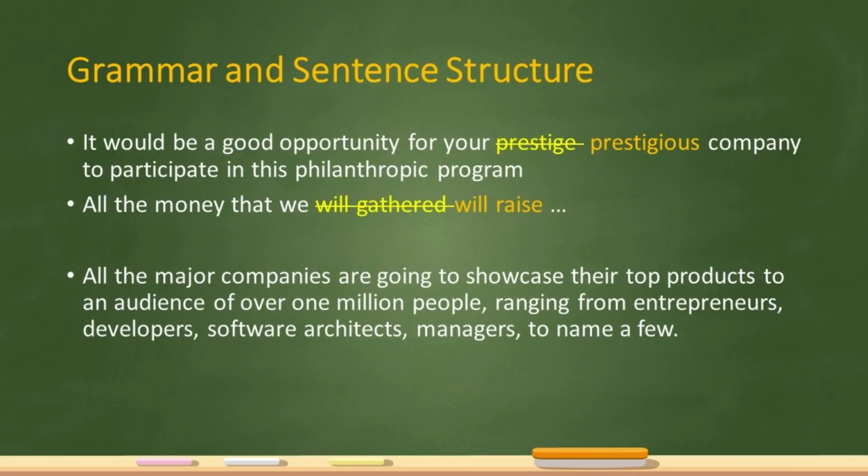In the second one, the person was not being careful. Of course, we have to use the infinitive form after the modal verb will. And the last one is actually just an example of how you can use a complex sentence. And this is also one of the sentences that you guys sent me, except I made a few changes here.